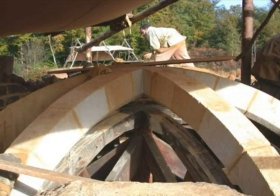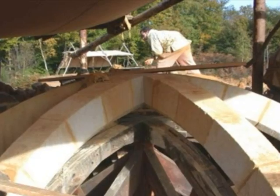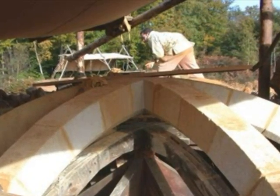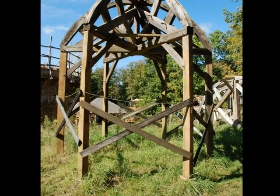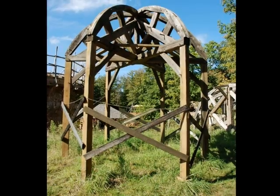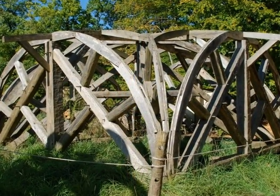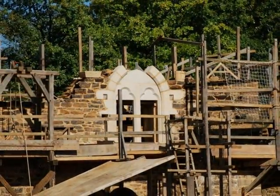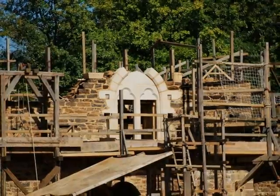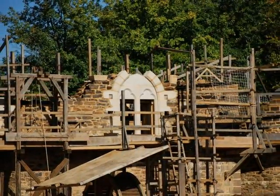When the vault was finished, the formwork was lowered by removing the chocks from underneath it. This enabled the masons to see if it would hold up on its own. The boxing was then dismantled and removed from the area. The fine stonework around the windows was left to the master mason. Each stone was placed precisely according to the plan.